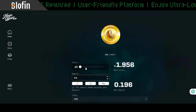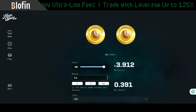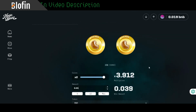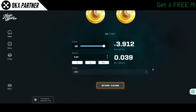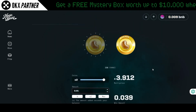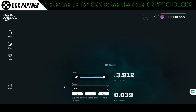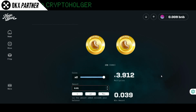And we're gonna risk it all. Multiplier. So we have a 25% chance. We're gonna do 0.0. No, let's do 0.01. Let's go out with a bang. Let's go. Come on. Let's go! 1. God damn it! Fuck! Fuck! Well, that sucks.